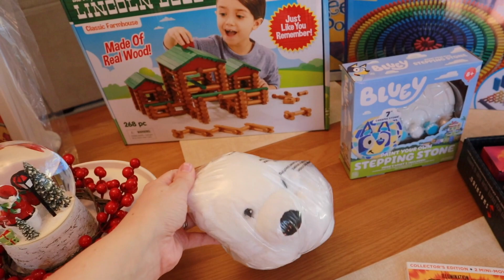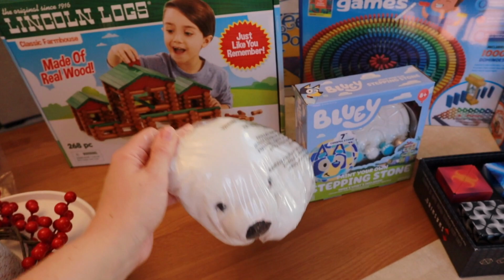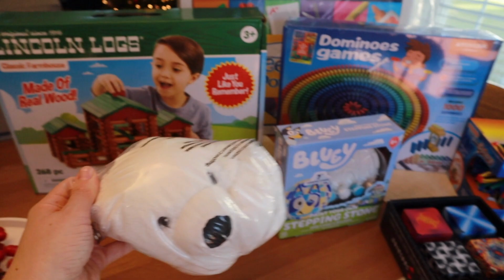And if you're not familiar, these are like the weighted stuffed animal that emits lavender and they go in the microwave and they get nice and warm just for some comfort or when they're sick. My kids are very much into stuffed animals, so I think he's gonna really like this. This one is a polar bear. Bringing back some memories, he's also going to be getting one of these Hoberman spheres.